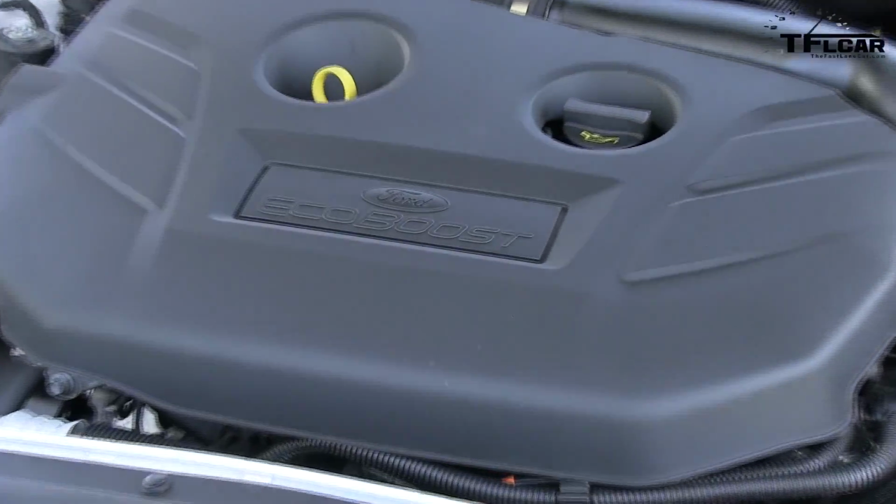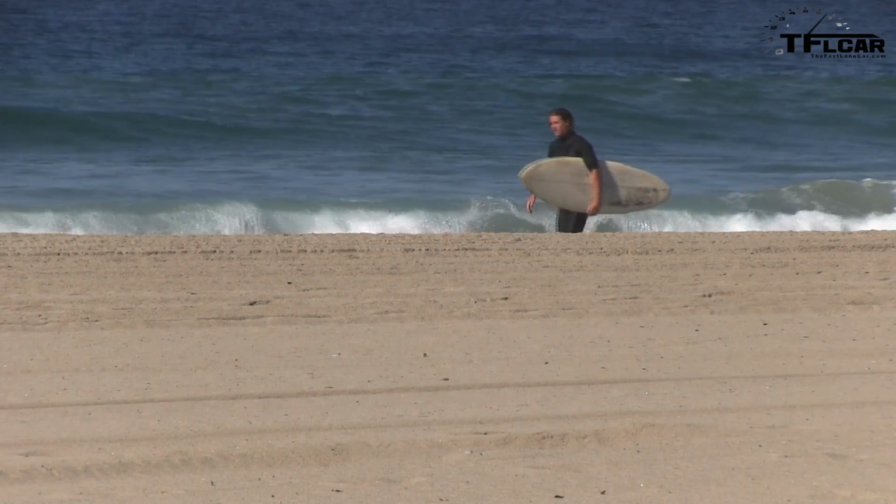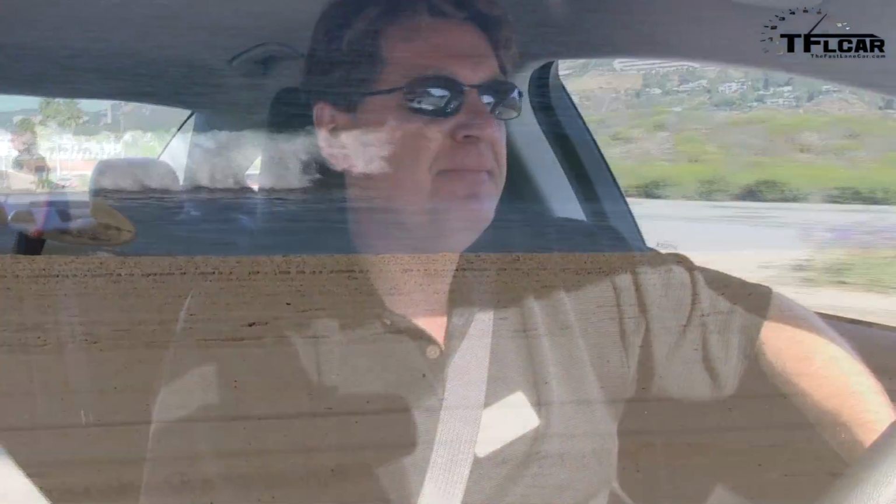Alright, this is a very impromptu 0 to 60 in the all-new Ford Fusion. Here we go. I've got the 240 horsepower, 270 pound-feet of torque, EcoBoost all-wheel drive, and here comes 60 right there. At sea level, 8.28 seconds. I thought that would have been faster, especially at sea level.